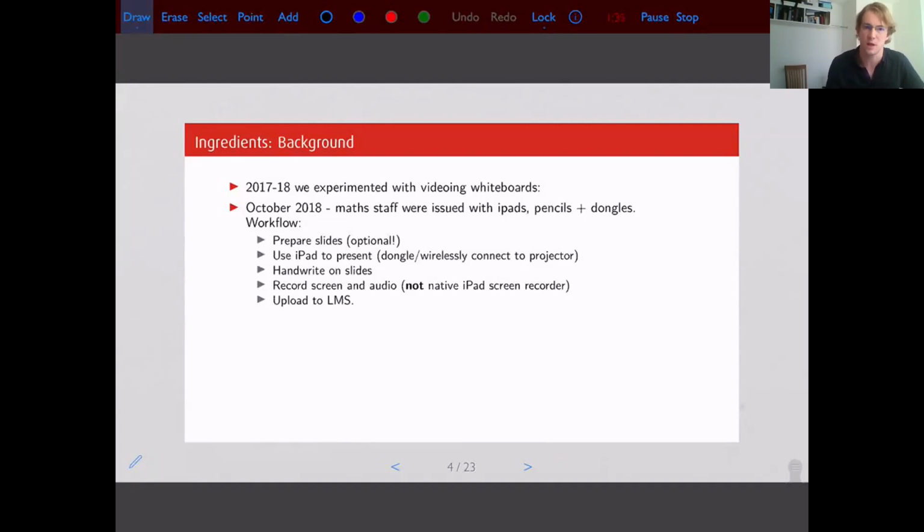We would prepare slides, which is optional, but we can just scribble directly on a blank PDF if we liked. We would then use the iPad to present in a very similar way as I'm doing now. This would mean either dongling into a projector or connecting wirelessly. One of the advantages of a wireless connection in a lecture room is that you could wander around the classroom while presenting information. We would then handwrite on the slides using the Apple Pencil.